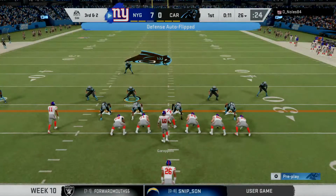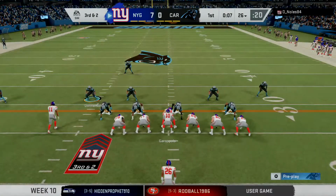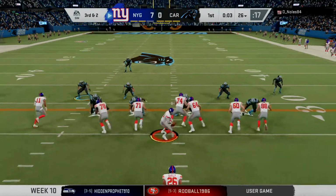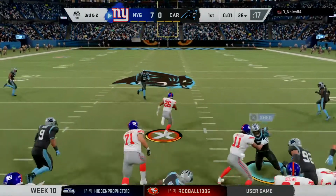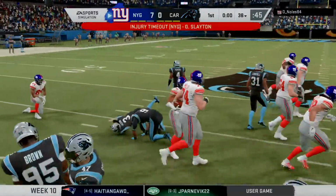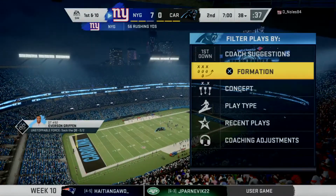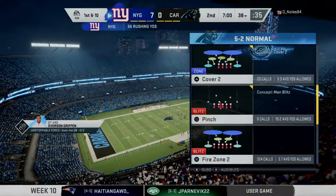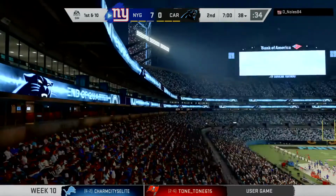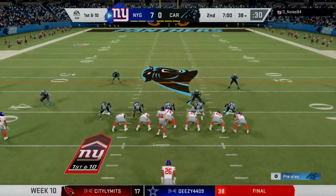Here we go. Like 20. Watch the slant. Check. 21. Here we go. White. On 3rd down, Barkley. And an alley to run. And he's going to be brought down on what will be the final play of this first quarter. So a solid run by Saquon Barkley and another 1st and 10 here.